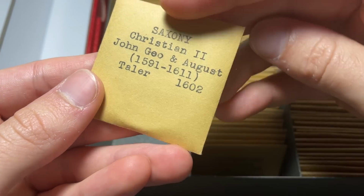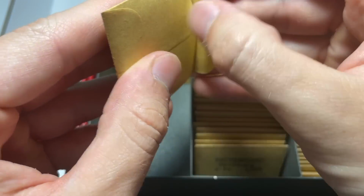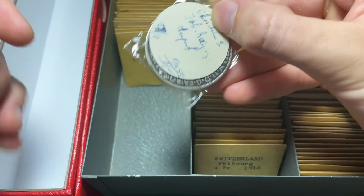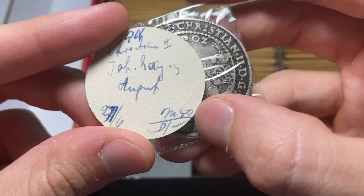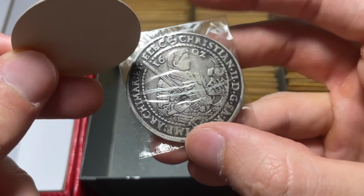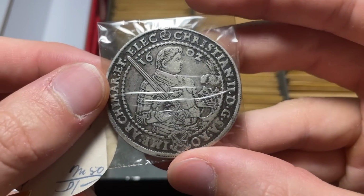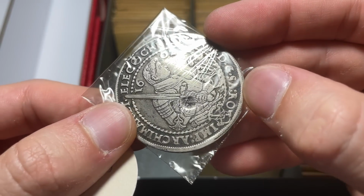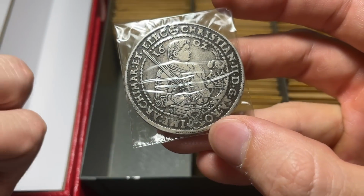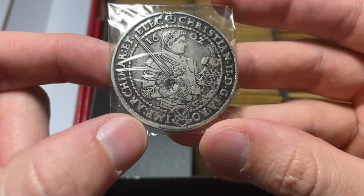1602 Saxony Christian II, John George and August Thaler. Feels like a very thick, large coin. Ooh, and we even have an old, let's see, I can't see. Is that a 50? Maybe it was paid for this coin at one point. Take a look at that. Christian II, Dei Gratia, probably. And it's Saxony.